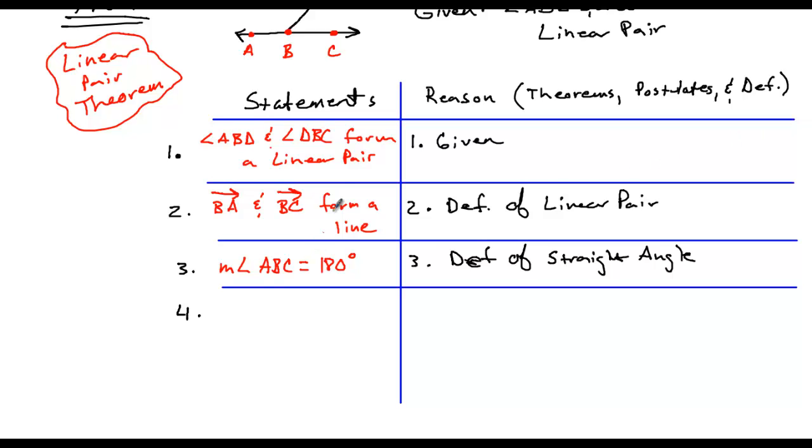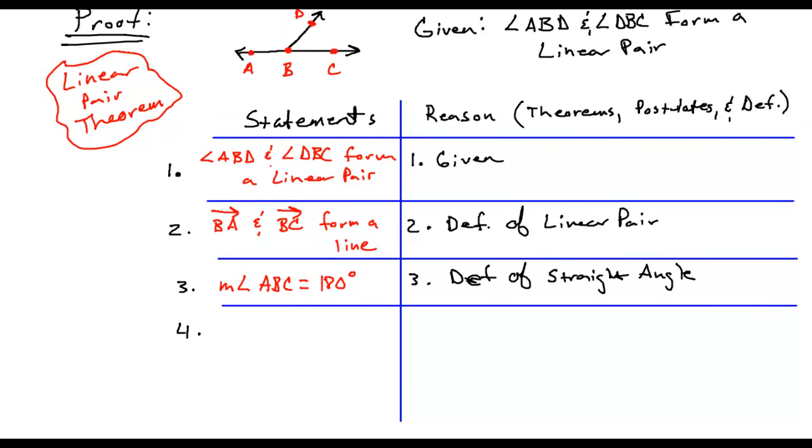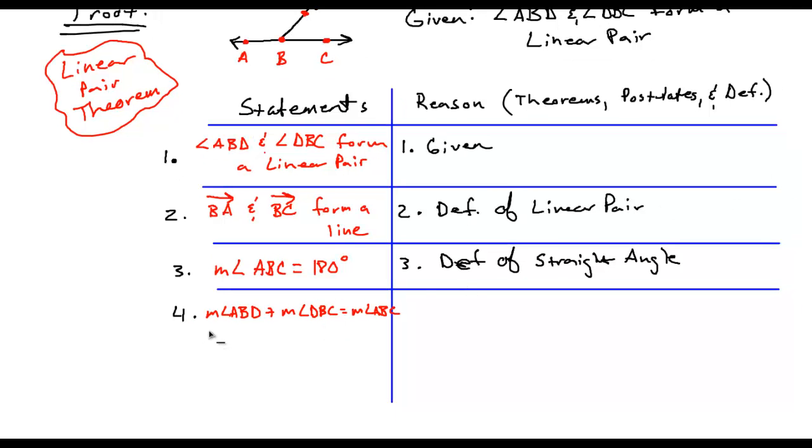So I've said that this is a line. I've said that this line is 180 degrees. But what I haven't said is that these two angles, ABD and DBC, have anything to do with this line. So I'm going to put that right here. I'm going to say that the measure of angle ABD plus the measure of angle DBC equals the measure of angle ABC. That probably got pretty small if you're watching it on your phone, but I said it out loud, so hopefully you can get it down.